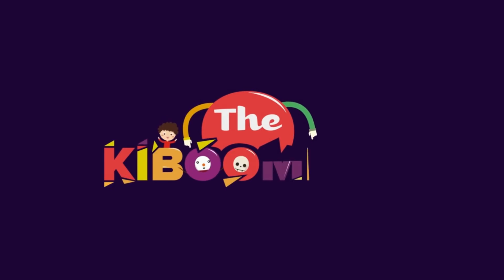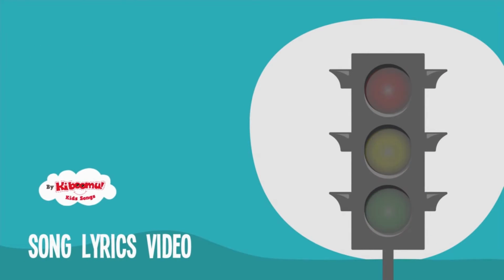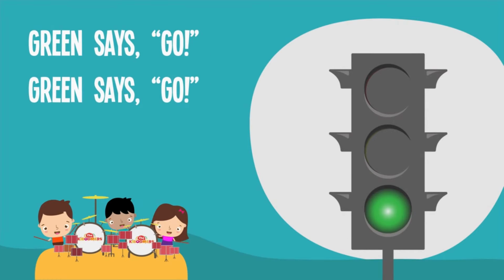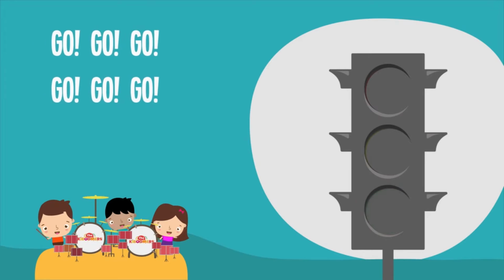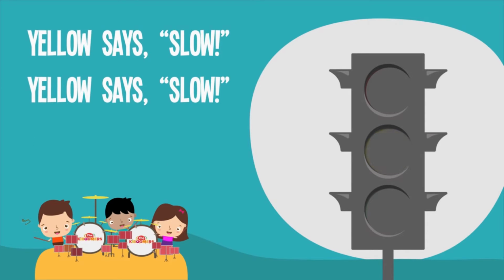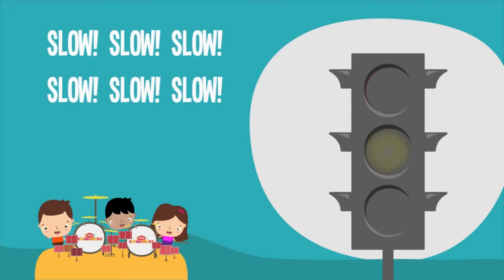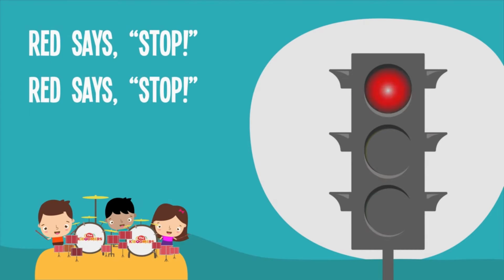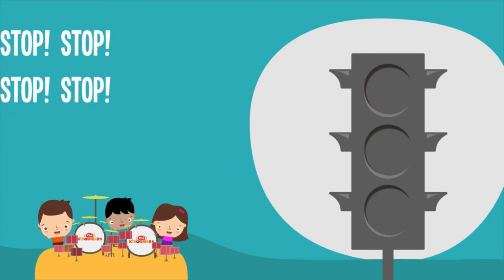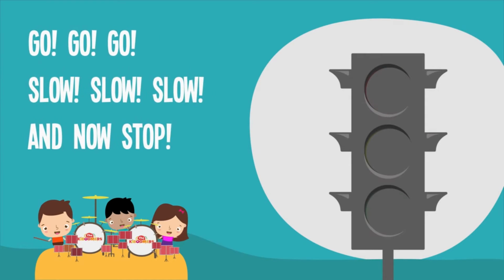Pay attention. Let's learn the traffic safety words. Green says go, yellow says slow, and red says stop. Green says go, go, go, go. Yellow says slow, slow, slow, slow. Red says stop, stop, stop, stop. Go, go, go. Slow, slow, slow. And now stop.